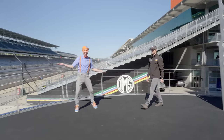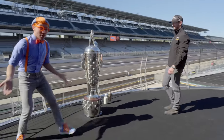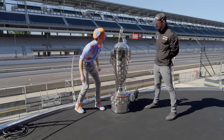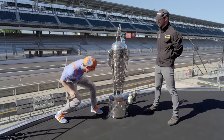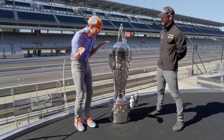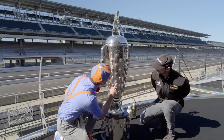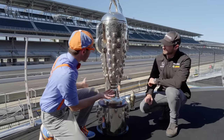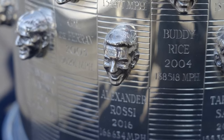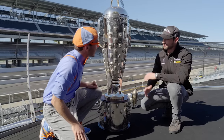Whoa, look at where we are. Blippi, do you know what this is? Whoa, this is it, the BorgWarner Trophy in real life. The BorgWarner Trophy was created in 1936, and every single winner of the race, their face is engraved onto the trophy. Whoa, look, there's lots of little faces. Wow, and they're from so many different years. Hey, look, it has their name and the year that they won and their average miles per hour. The average miles per hour for the whole 500 miles.